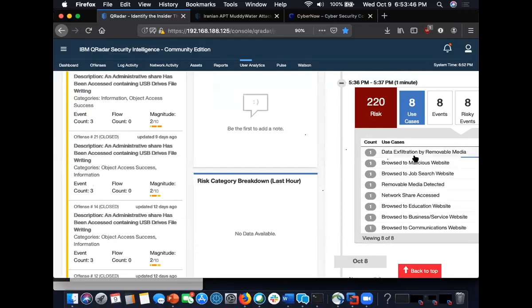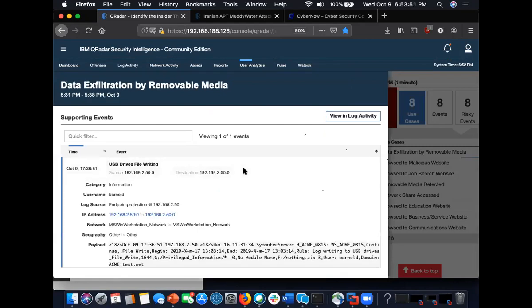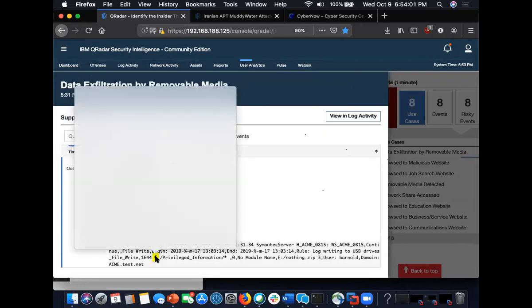And then finally, we can see, awesome. No worries. CyberNow is everywhere. Yes. Son was behind this attack. We were able to find the real attacker now.